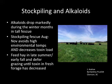Again, I'm talking about a lot of other people's work in this audience. Matt Poor's sitting here and he's done a ton of great stockpiling work in alkaloids. Those alkaloids drop markedly in those cool winter months in that toxic tall fescue. And it also is a lot cooler time of the year whenever you graze that. So, like the nitrogen and clover were a double whammy, this is a double whammy to the good, where we've got lower temps and lower toxin loads.